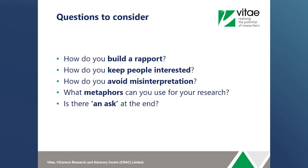Questions to consider when thinking about our audience. How do you build a rapport with them? How do you keep people interested? Ask questions to keep people interested. You will see people doing this all the time in TED Talks. They will ask the audience a question, or even ask them to do something physical. How do you avoid misinterpretation? And are there any metaphors you can use for your research? And finally, is there an ask at the end?